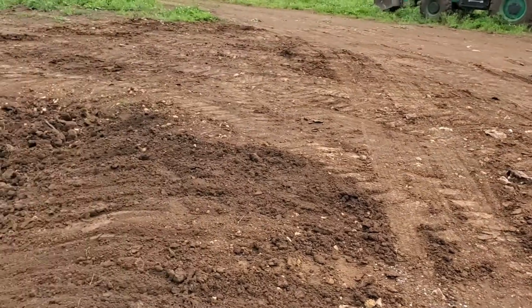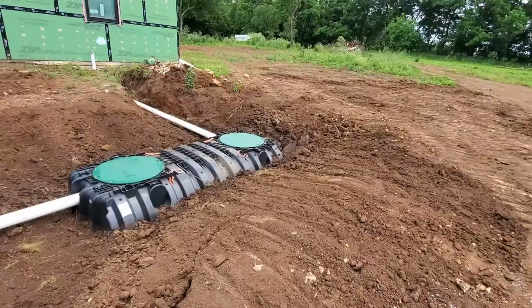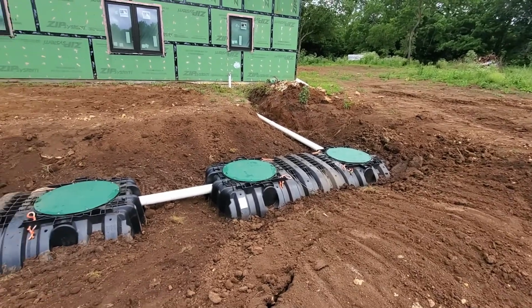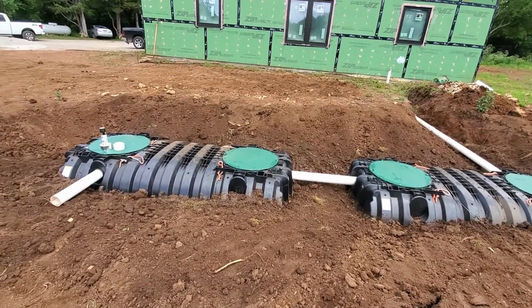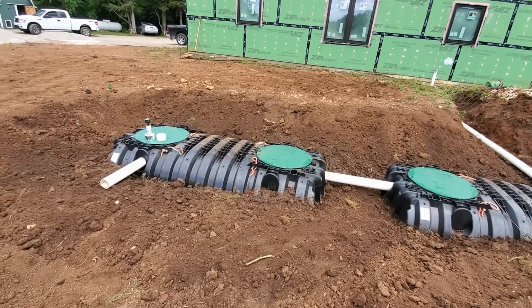Next day, I think it's about time I get a new hat. There we go. Perfect. So this next day, I worked out here until it was so dark I had to turn lights on. Started about 10 o'clock. And I've already pushed a few loads in on here and stomping it down.